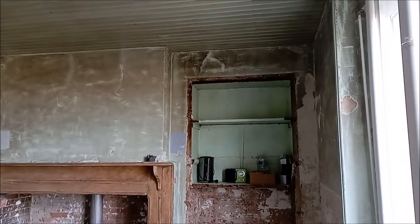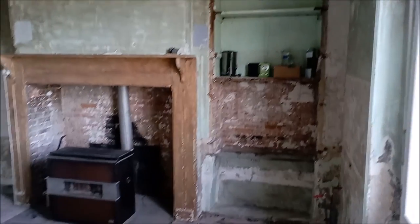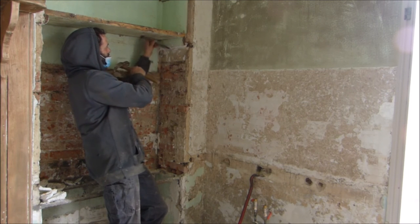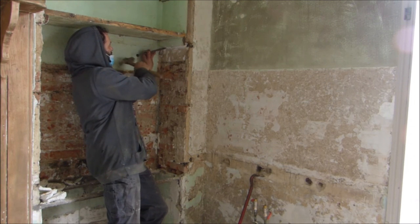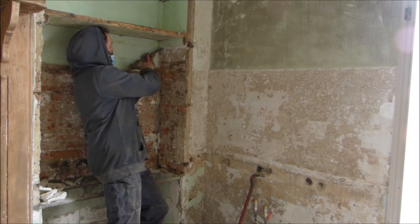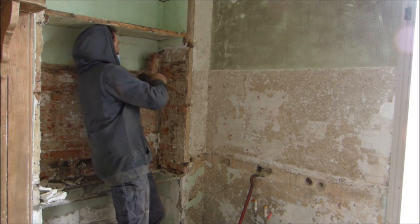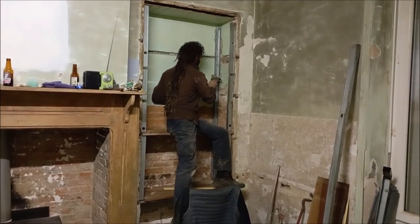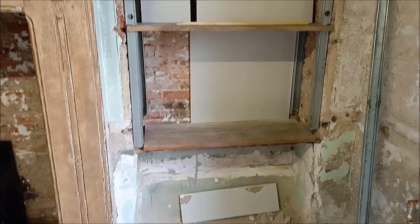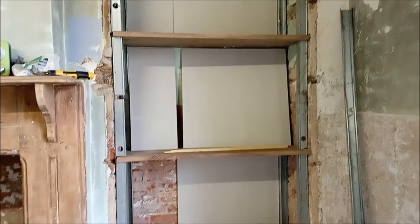As you can see, we exposed some of the brick in the built-in and originally we were thinking of keeping it that way. But I decided that I would prefer to cover it up because I think it distracts attention away from the fireplace and I really want the fireplace to be the central focus point. So we decided to cover up the brickwork with drywall or plasterboard.